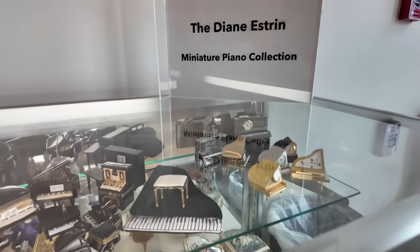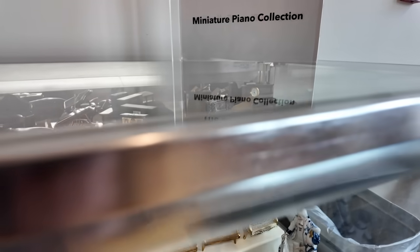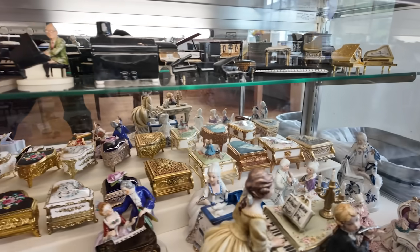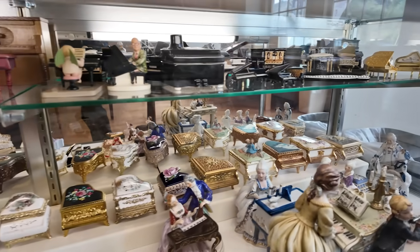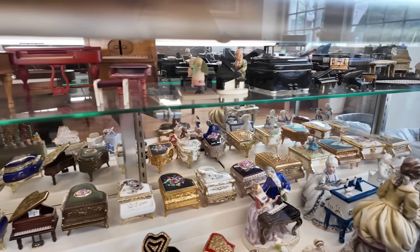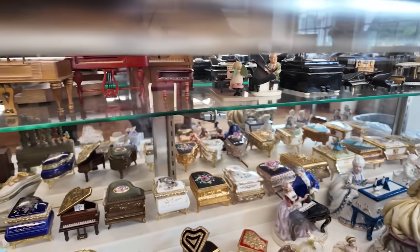It turns out my aunt left her interesting collection of miniature pianos with this showcase here. Unbelievable collection. My aunt Diane Estrin, and I didn't even know until I came here that this was the case, and they're fascinating instruments from big to small, from old to newer.